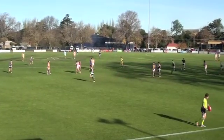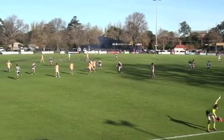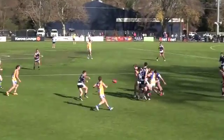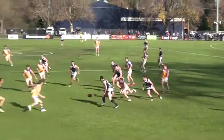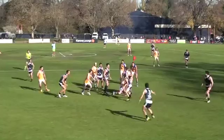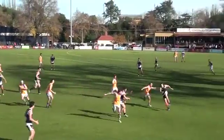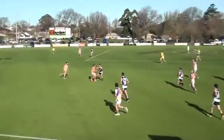boundary throw in, and we do apologise if you are receiving any static coming through, and we're investigating it as we speak, as the umpire sends it back into play. Handball comes the way there of Bowen, comes out of the pack. Murphy tried to get one away. Ballarat still with it. Now a scrappy kick forward. It's going to be turned over.